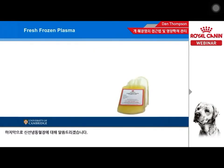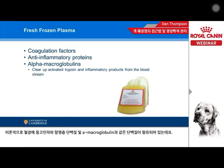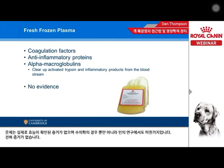Now, the last thing I'm going to talk about quickly is fresh frozen plasma. The theory here is that plasma contains coagulation factors and proteins such as anti-inflammatory proteins and alpha macroglobulins. The alpha macroglobulins, as we mentioned before, are the proteins that clear activated trypsin from the bloodstream. And therefore, supplementation of these via a plasma transfusion is of theoretical benefit. The same goes for coagulation factors in cases where DIC is suspected.